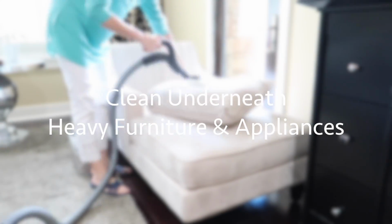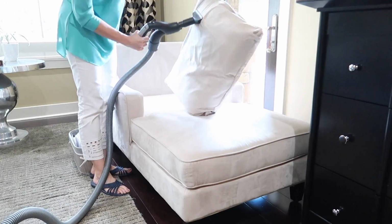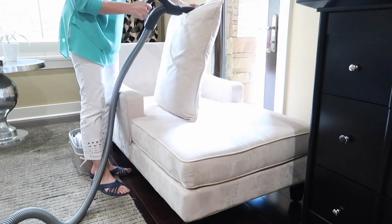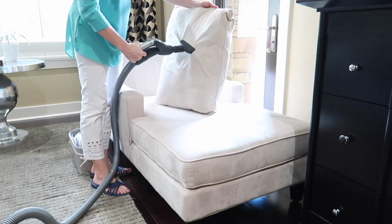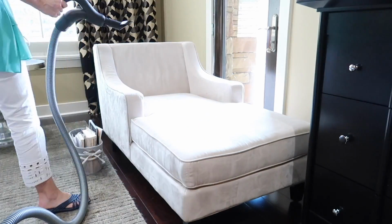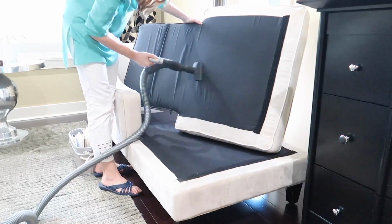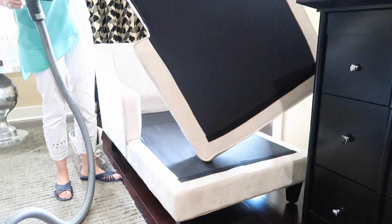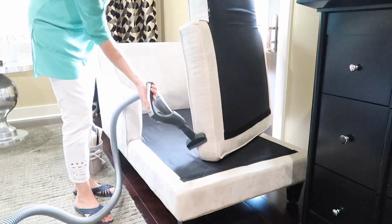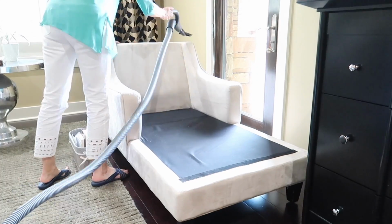Clean underneath heavy furniture and appliances. So what you see me doing here is just giving this chair in our bedroom a thorough cleaning. I would include this with that, but also getting help from your spouse or someone else to move furniture aside so that you can clean the floor well underneath. And then when it comes to the appliances, pulling out refrigerators, washers, and dryers so that you can reach behind and underneath is a great thing to do once or twice a year.